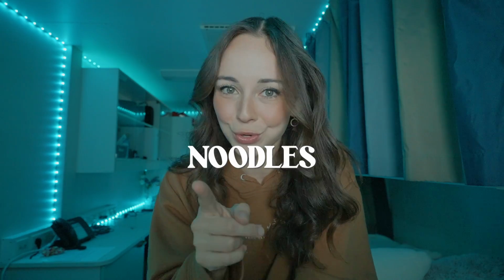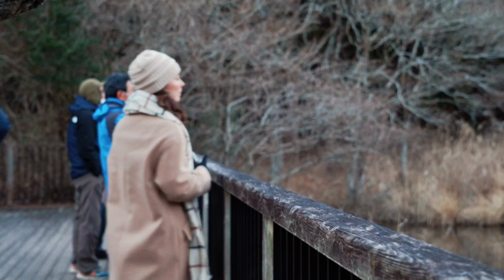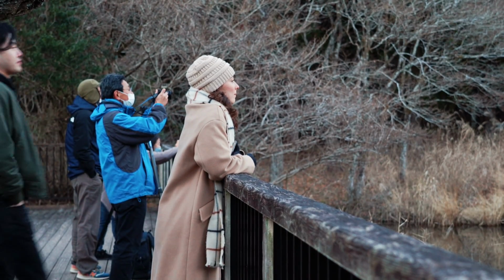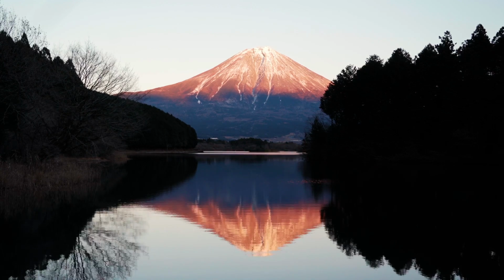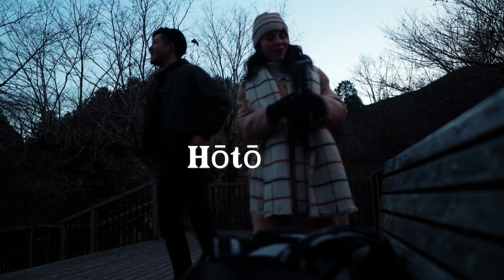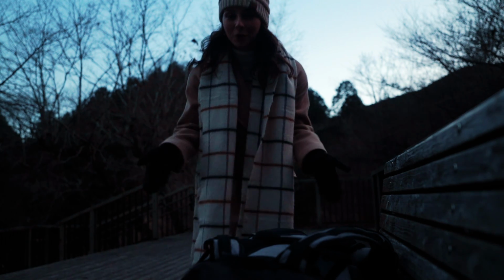Another staple here in Japan that most people know about is noodles. Some that are super easy to find are soba, udon, and ramen. But today I'm going to be sharing with you a unique kind of noodle dish that is a local specialty here in the Mount Fuji area. Oh! Let's go. Hoto! Hoto is this area's big food. What it's famous for, it's a different type of udon noodle.